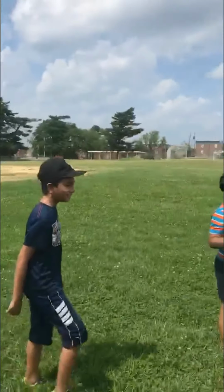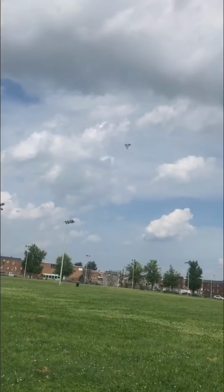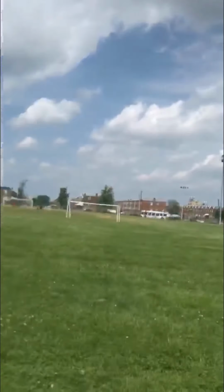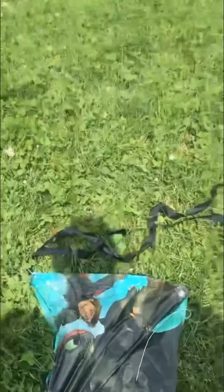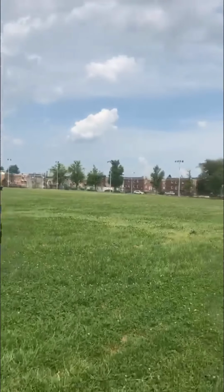Omar and Raja start flying the kite. It's really kind of high right now. Yeah, it's the Toy Story 4 Buzz Lightyear in the air right now, and Omar and Raja are enjoying it. We have a second kite that was Omar's, but eventually it broke. So too bad. Tomorrow we're going to get a new one.